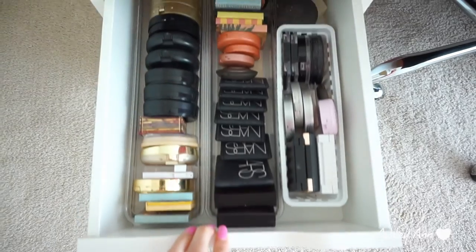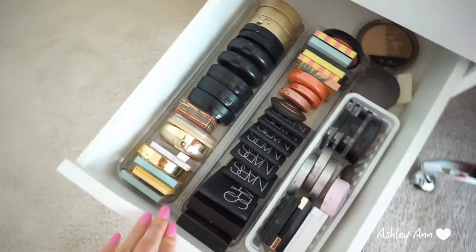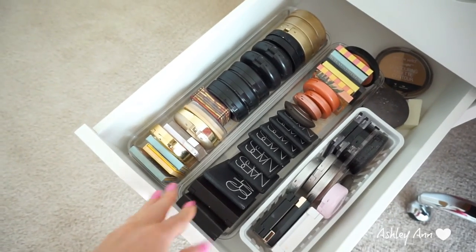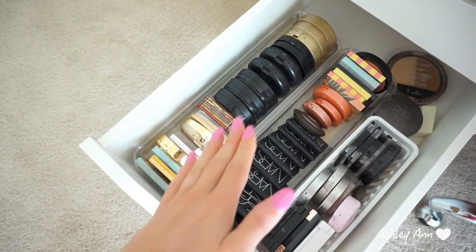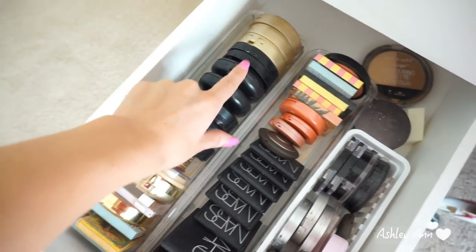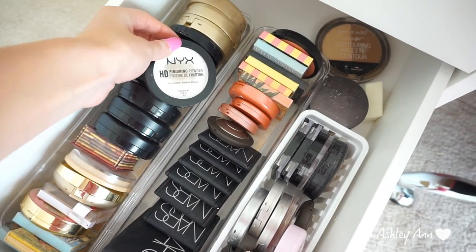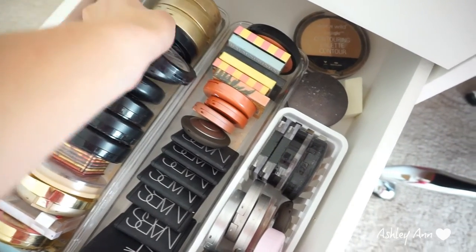So this drawer right here, I am in every single day, hence the fact it's super organized. Basically, everyday setting powders and everyday bronzers are going to be on this side. I've got a lot of MAC setting powders. I've got some NYX setting powders in here. I do like these. These have lasted me a really long time. I use these on an everyday basis. They're HD setting powders.